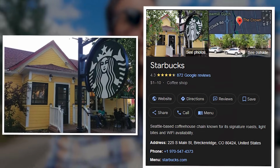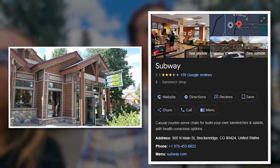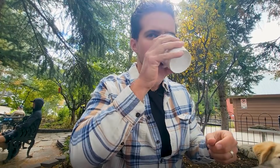But if you want some cool clothes and whatnot, you can do that. Starbucks on Main Street here. Starbucks and Subway are the only franchises on Main Street. Besides that, everything is locally owned. And so those are the only things that you'll find. Usually we're going to local coffee shops and not going to Starbucks, which we'll probably check out a little bit later in this video because I always need an afternoon pick-me-up when I'm walking downtown Breck.